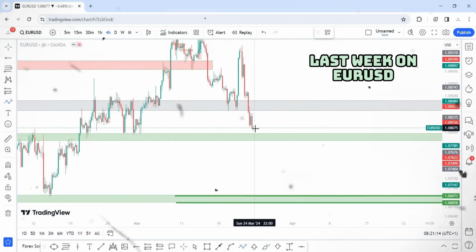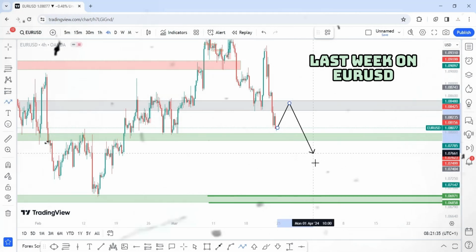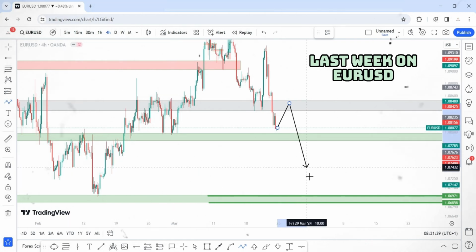So an initial pullback into this gray zone. So I would like to see a pullback within this zone. Stop loss has to be above it, right? If we can get a confirmation from that zone, then before price gathers momentum to push down to this side.